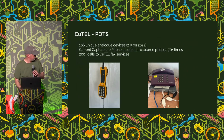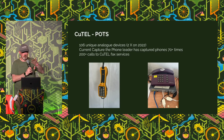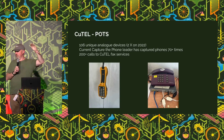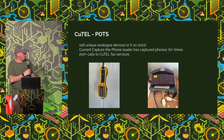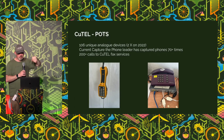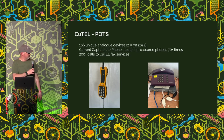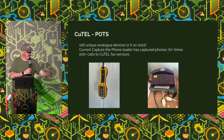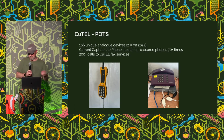Cool. The QTEL, the POTS system, so POTS is plain old telephone system, or copper dial-up, as you know it. So where's Marold? Is he in here? He's probably in a tent somewhere. But him and his team built this. They had 106 unique devices this year, so that's doubled on 2022. They ran this capture the phone thing where all the weird phones you saw around the roads, around the edge of the site that you could just walk up and dial on, that was all on their stuff. So one person apparently managed to dial in and record their presence at 70 plus phones. So somebody just spent all weekend walking around phoning from the phones. And 200 plus calls to fax services. So apparently people love fax. Who'd know?